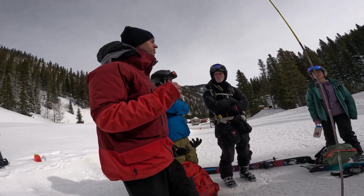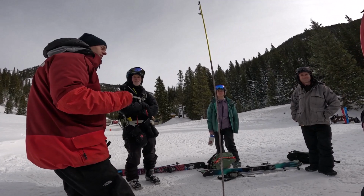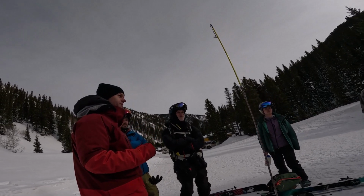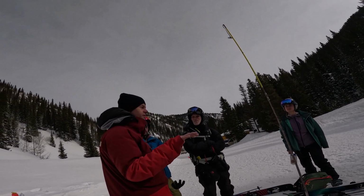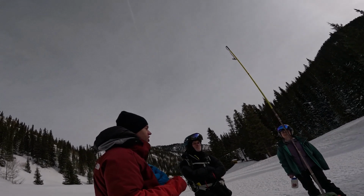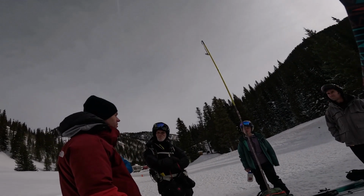Anybody have any comments or questions about any of that? Have people like gotten buried here before? We've never had a client be fully buried here. You guys have gotten buried? Yes. But we've always had successful recoveries on guide burials, so we've not had an avalanche fatality here, so hopefully we can keep it that way. Like full burials or partial burials? We've had both.